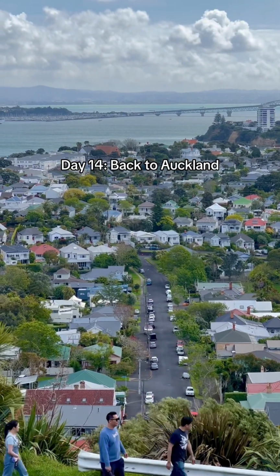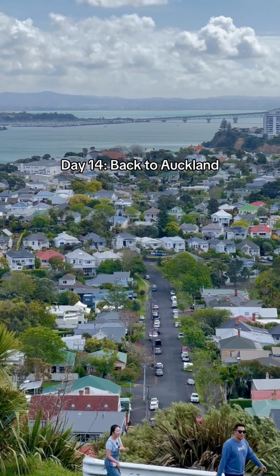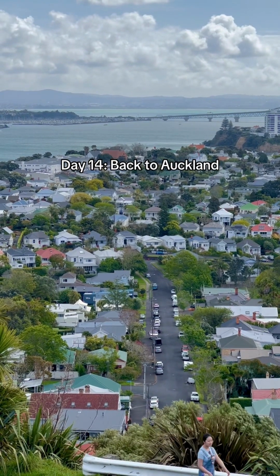And on day 14, your last day in New Zealand, you're going to head from Christchurch back to Auckland and spend your last few hours in Auckland.